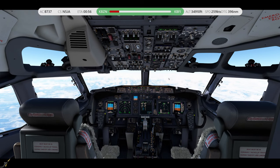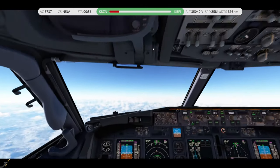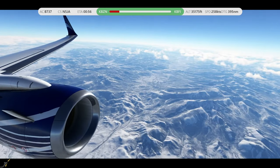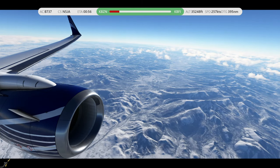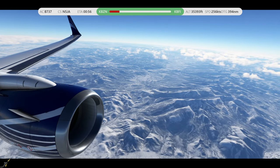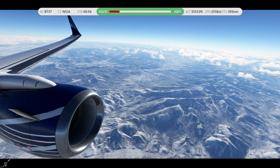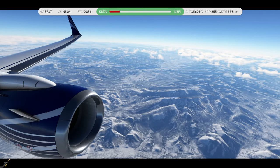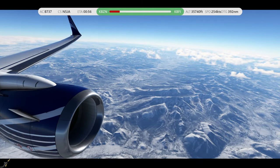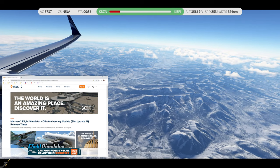So yeah, speaking of World Update 11, Sim Update 11. Oh, I knew that was going to do that. Let's sit in the left wing, wide angle lens view here. And what was the website I found it on? I mean, FS Elite probably got it. Yes. Yeah, so it's on a bunch of websites, but I'm just using fselite.net.